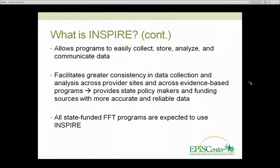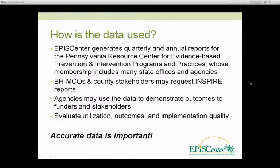So essentially, all state-funded FFT programs are expected to use Inspire. And state-funded ranges from whether you have medical assistance funding to funding through your county, which essentially comes from the state through the county. So the data in Inspire is used by the Epicenter to generate quarterly and annual reports to the Pennsylvania Resource Center for Evidence-Based Prevention and Intervention Programs and Practices. That is a mouthful.